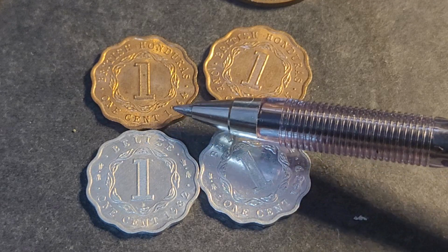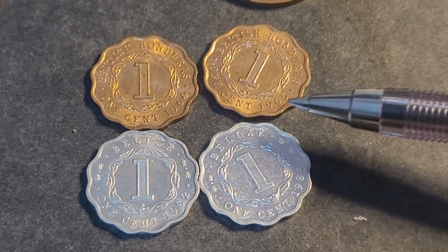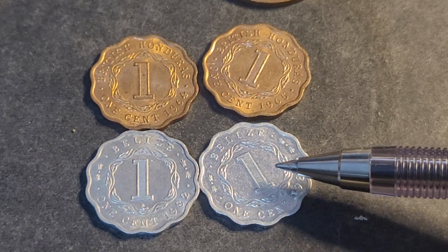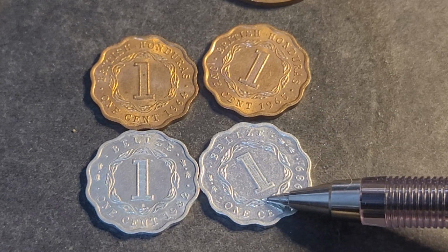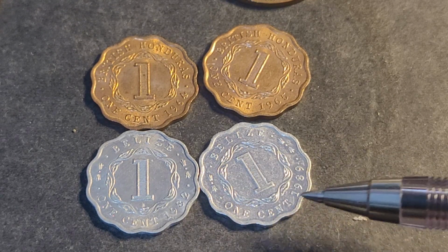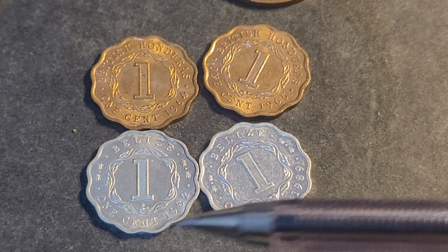Okay, 1964, 300,000, 65, 400,000. And currently, the population of Belize is 400,000. So, obviously, in the 60s, it probably would have been 100,000 or less. And we have 1982, but Belize stopped issuing mintage figures in 1980. So we don't have any mintage figures on this.